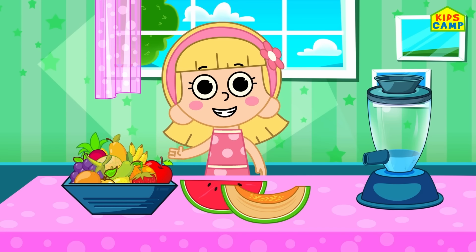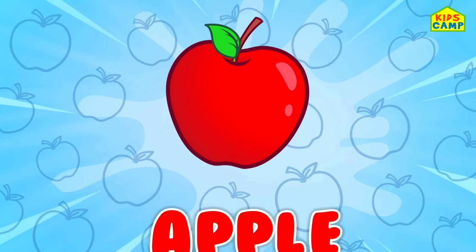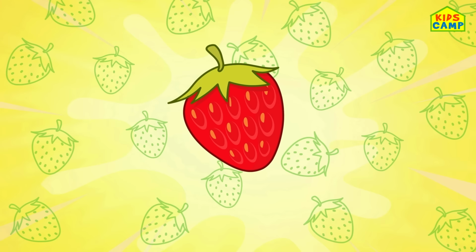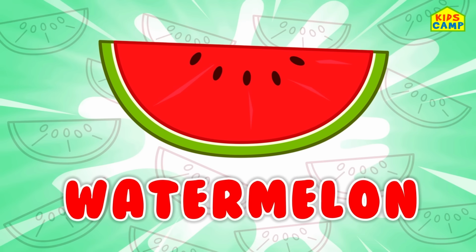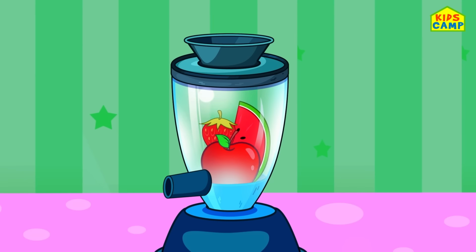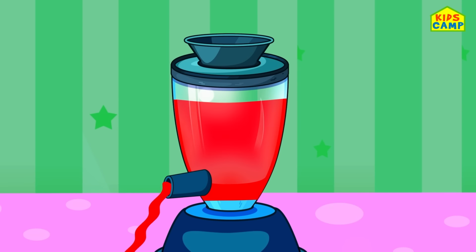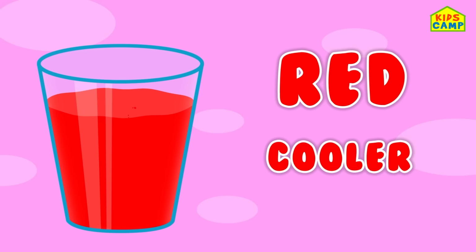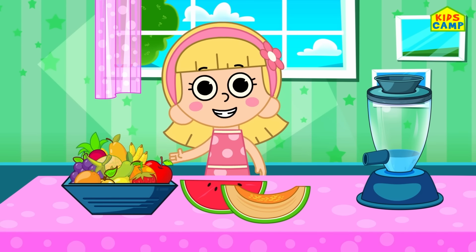Hey friends, what fruit should we pick first? A scrumptious apple? A yummy strawberry? And a juicy watermelon! Let's blend them up! Yay! A red cooler!